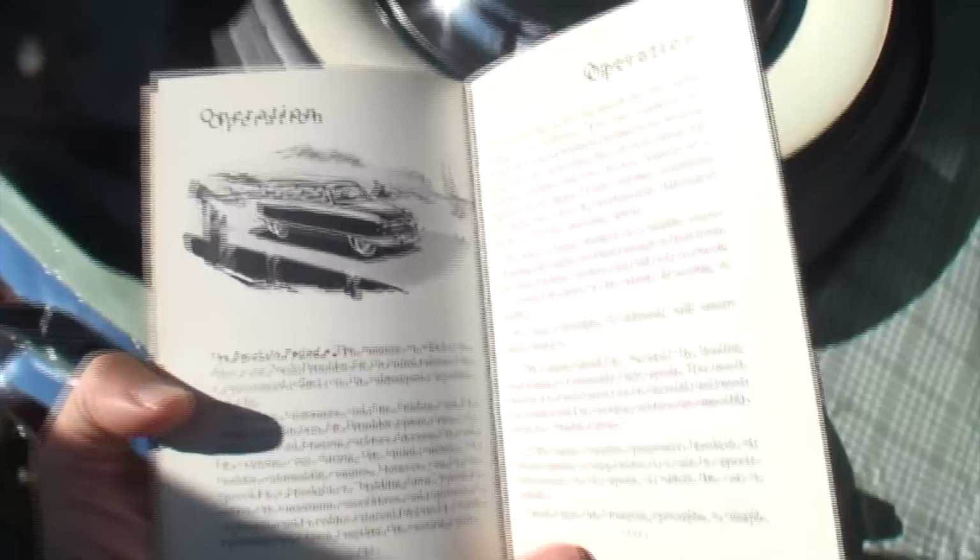With some good trunk treats. They actually made three different printings in '52 of that little Rambler owner's manual. I got all three of them. I won't go through all of it, but break-in period, the operation of the car. That's great.